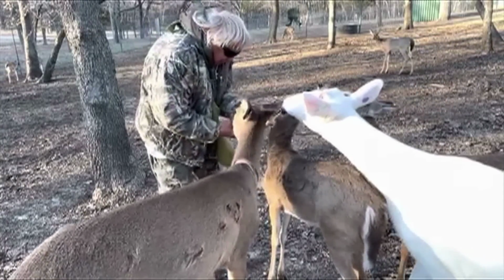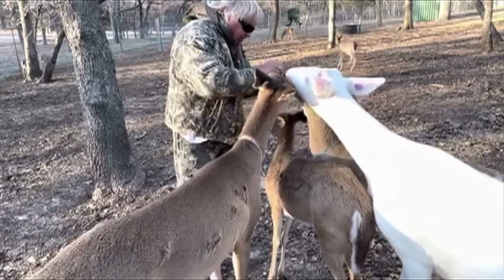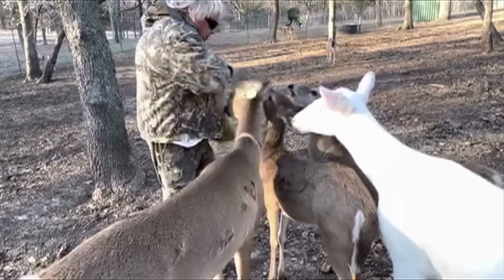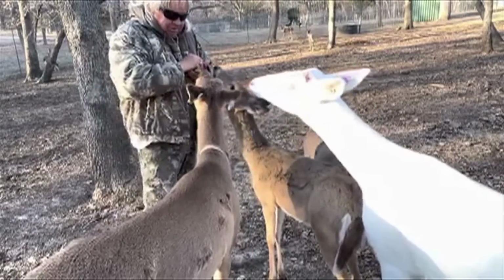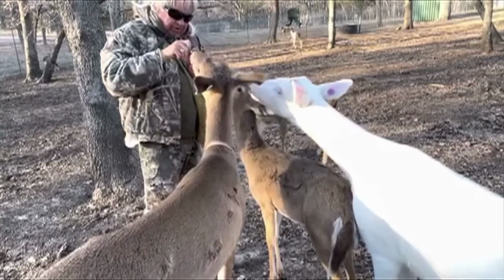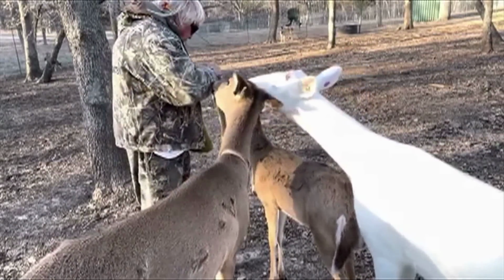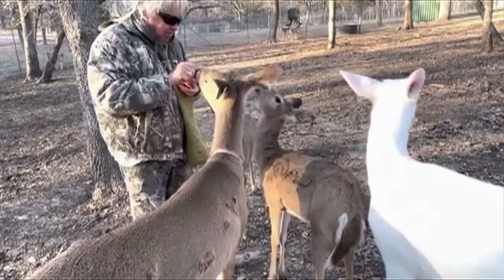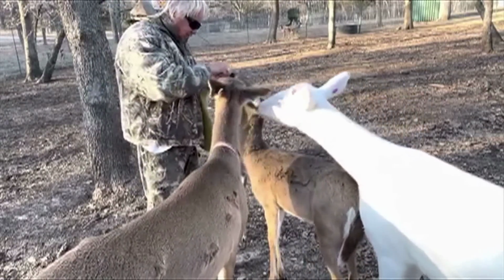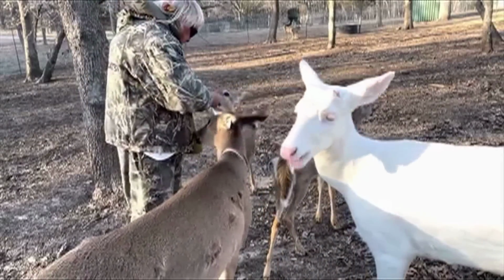Oh, it's my finger. Oh my gosh. Rose bent down on my finger. Oh, Rose, what are you doing? I mean, is that Rose or Split Ear? That's Split Ear. Split Ear got my finger in there and bit down on it. Crazy thing. They love these treats. Look at Prince Charming up here. Oh my gosh, Prince Charming.